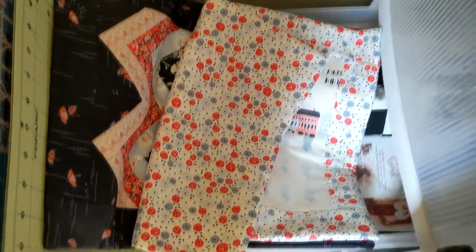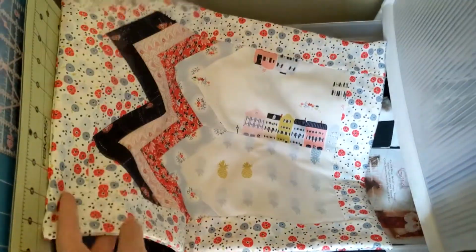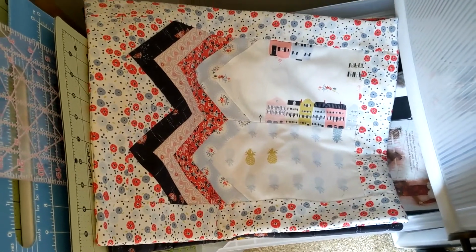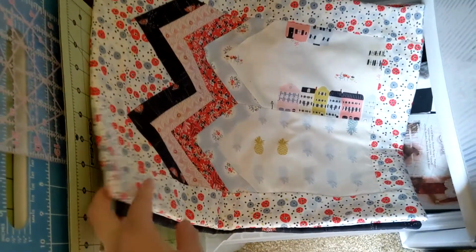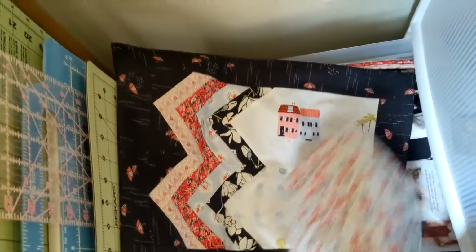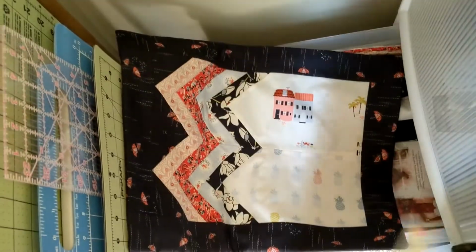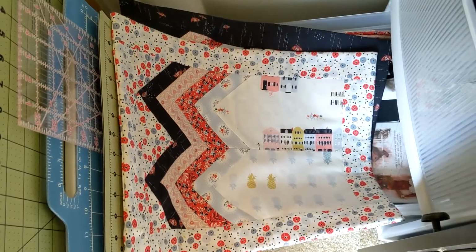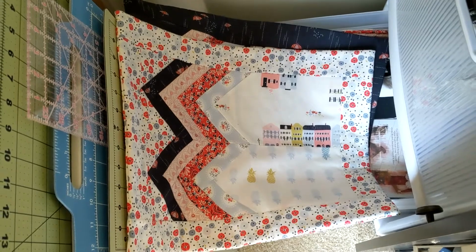They're placemats that I made, and it's a line of Charleston fabrics, and I made these super cute placemats. I have 5 of them, I think, 5 or 6. All that needs to be done is they need to be quilted. I just can't seem to do that. So, maybe soon.